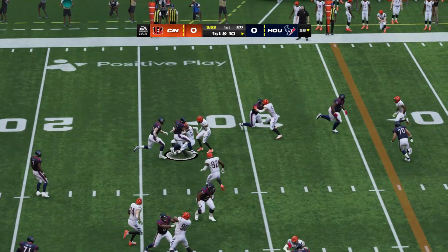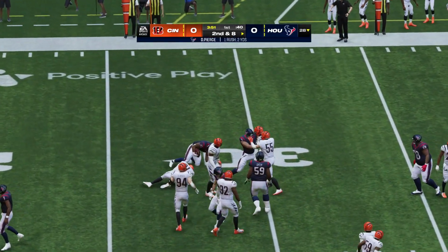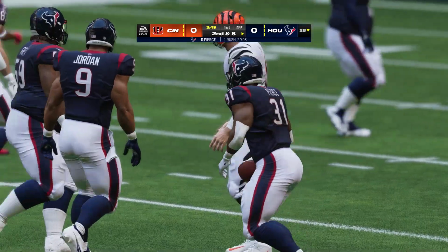A man coming off a great rookie year, it's Damian Pierce. That's to about the 28. Second down coming up.